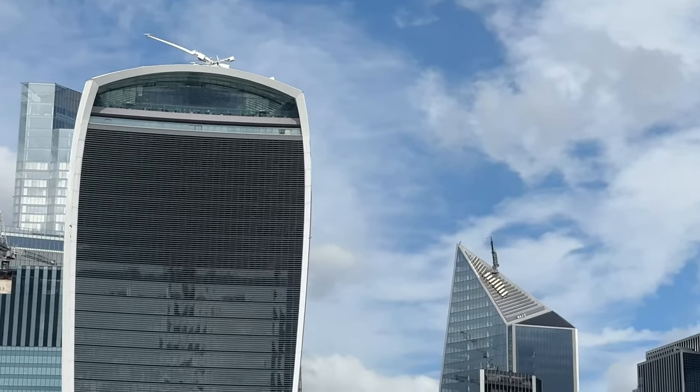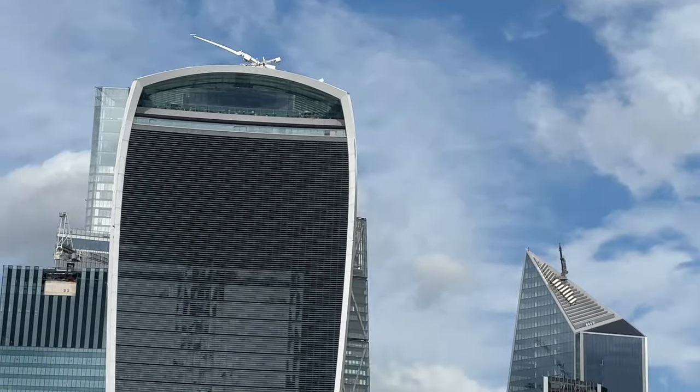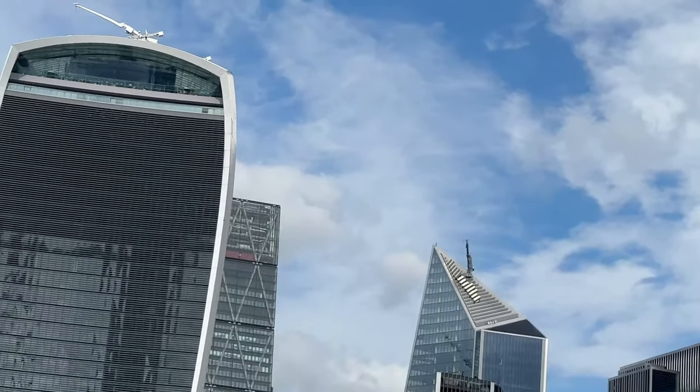All these tall buildings to your left, that's the City of London skyline. It's one of Europe's largest financial districts. Some of the buildings over there include the Gherkin, the Scalpel, the Cheese Grater, the Can of Ham, and as I've already mentioned, the Walkie-Talkie.